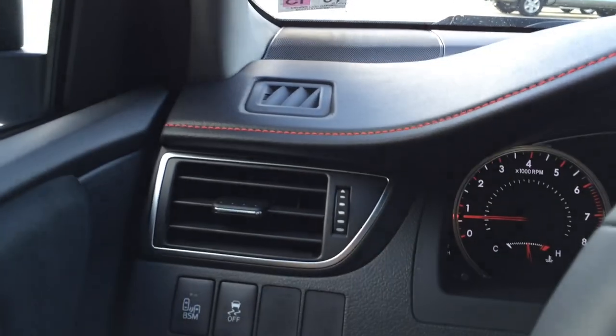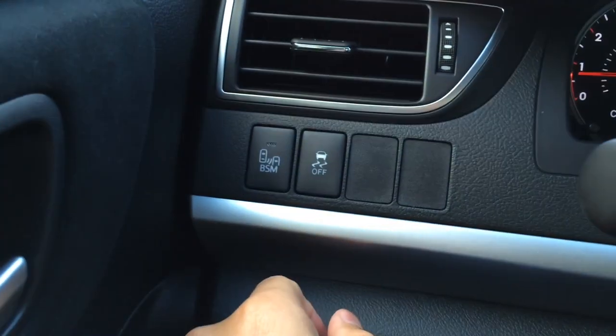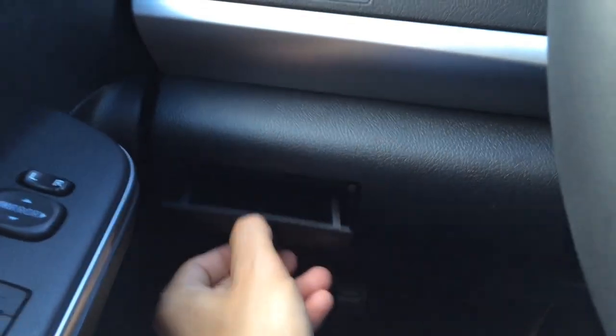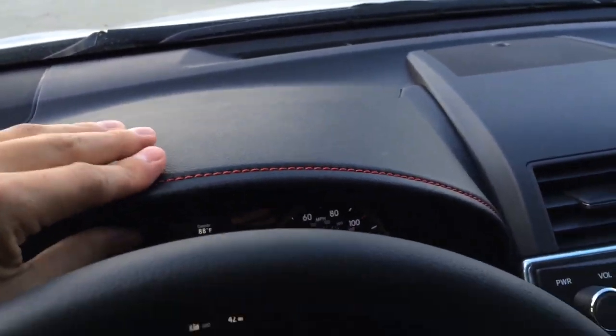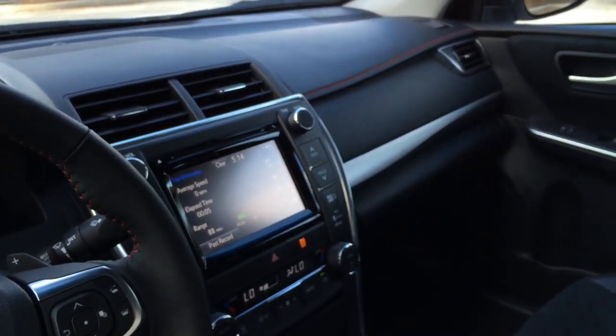Over to the left you have the driver's side air vent with silver accenting trims around it, blind spot monitoring system, traction control on and off. There's the storage compartment, and here's a closer look at the dash. Hard touch material with a red contrast stitching on it as well.